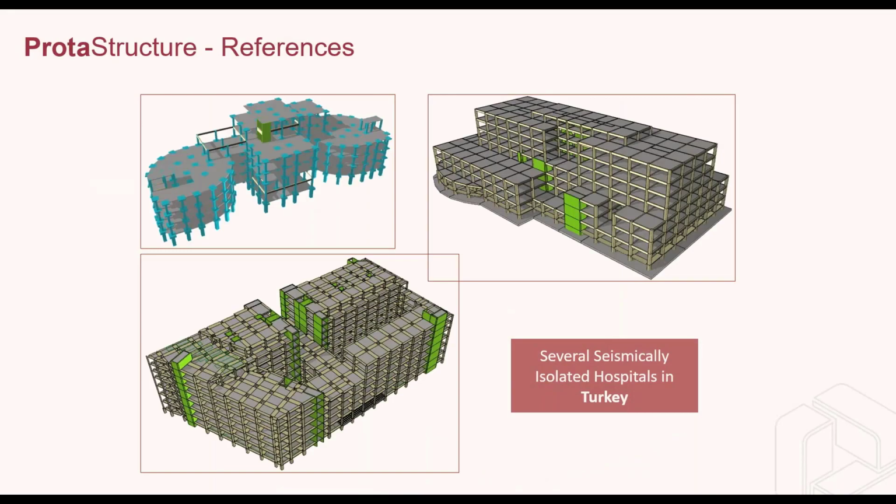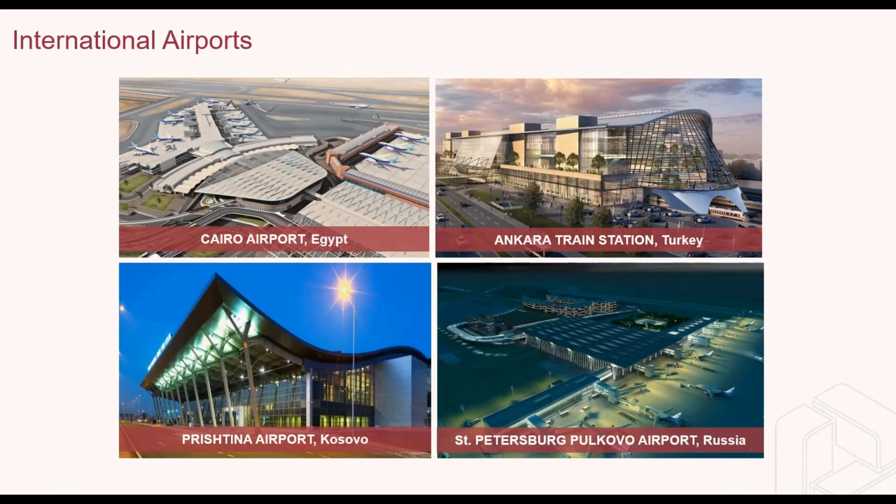Several hospitals in Turkey were also designed with ProtaStructure. These are seismically isolated hospitals. ProtaStructure is a very good support for seismic isolation design. And these are international airports and terminals in Egypt, Kosovo, Russia, and Turkey delivered with ProtaStructure.